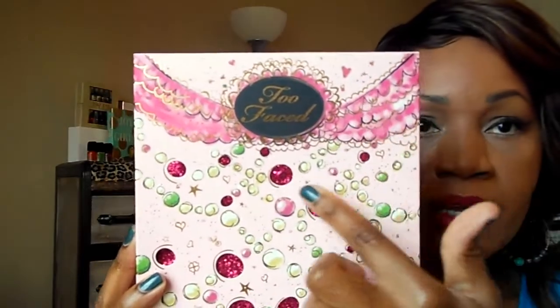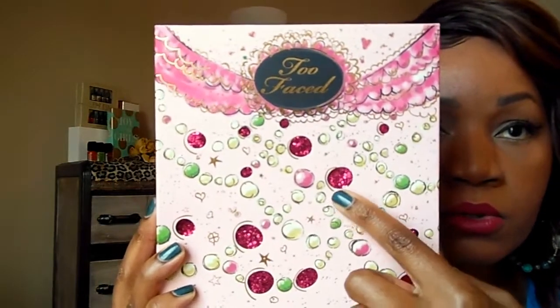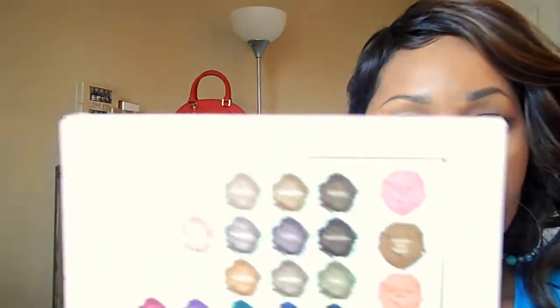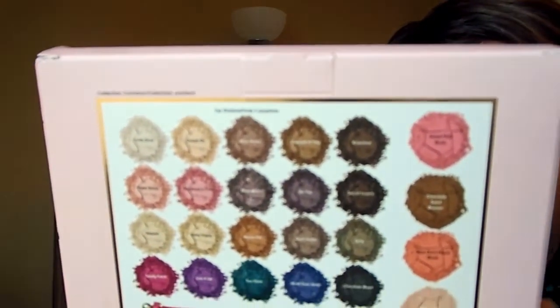And Too Faced, and it's almost shaped like a little pretty purse. And what you see sticking through the holes is a bag that it comes with. It's a little makeup bag that it comes with. And on the back it shows you all of the colors of the different eyeshadows.